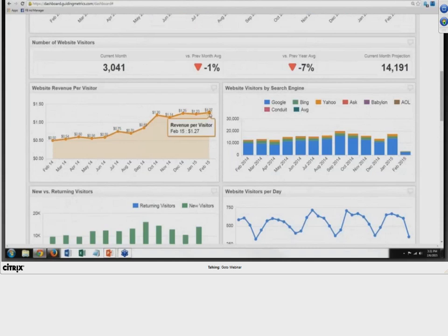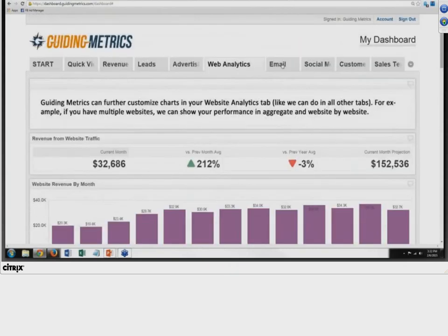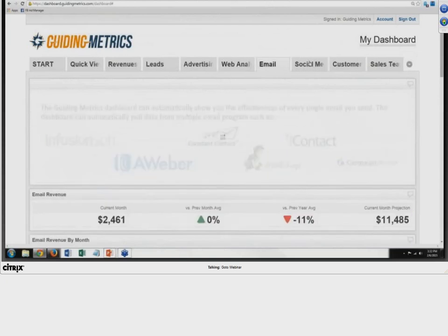But if you have the highest revenue per visitor on your website in your industry, game over, done, go take a vacation. You won the game. You will dramatically grow your business. But if you're not tracking these things, you'll never get there.